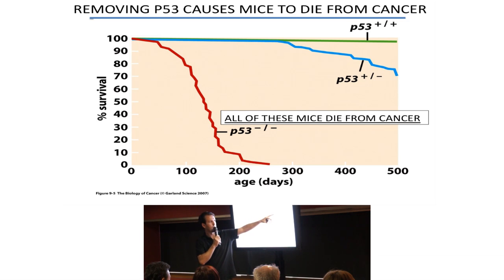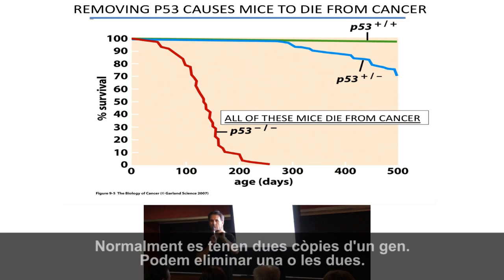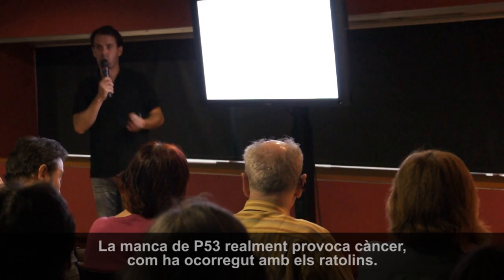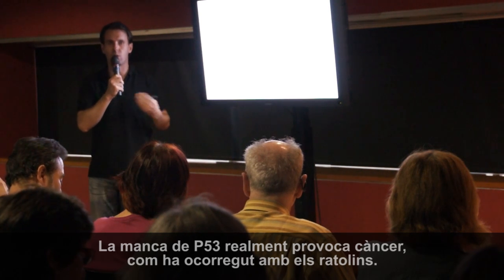You can see here the other blue line is mice. Normally you have 2 copies of a gene. You can remove one or both. The mice that have lost 1 copy of p53 also start dying. If you have no p53, it actually causes cancer.